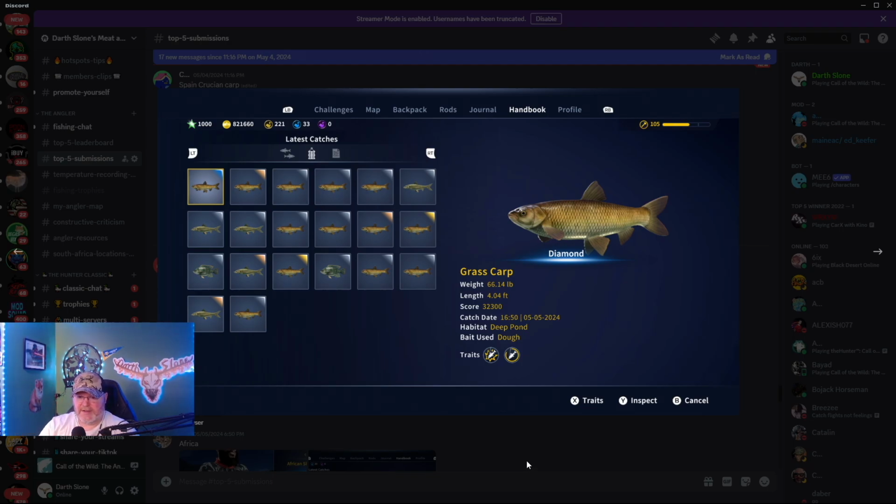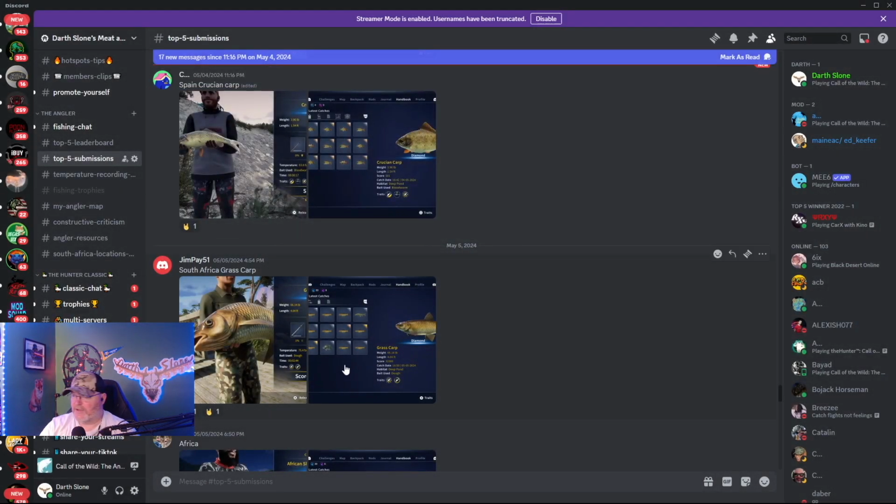Here is the grass carp. Very nice one, caught on dough. But you need both of those screenshots, and you just put them in. Look at the top 5 leaderboard. Make sure that it's bigger than one of the top 5 there. If it is, then put these 2 screenshots in the channel right below it in the top 5 submissions.